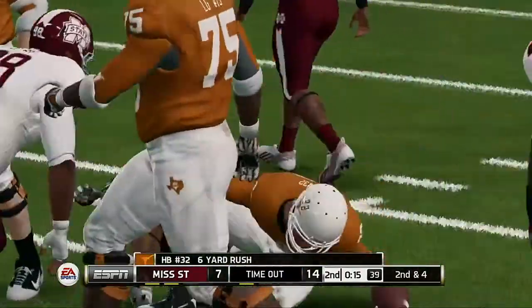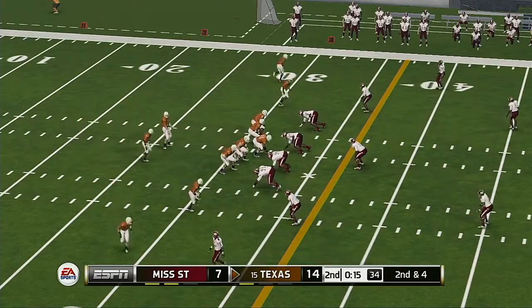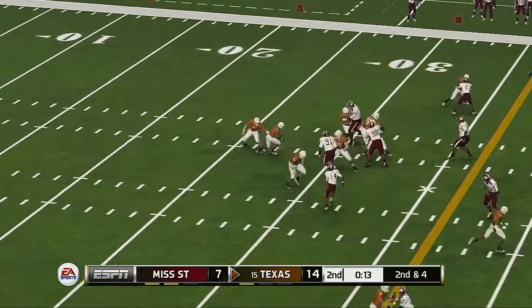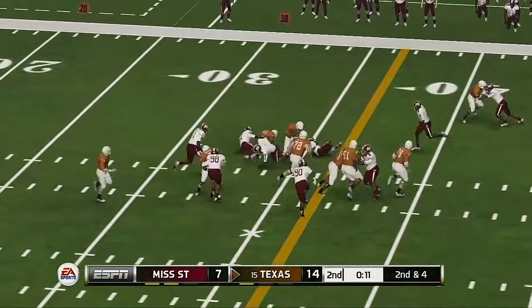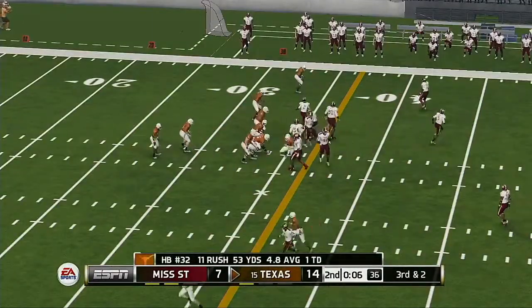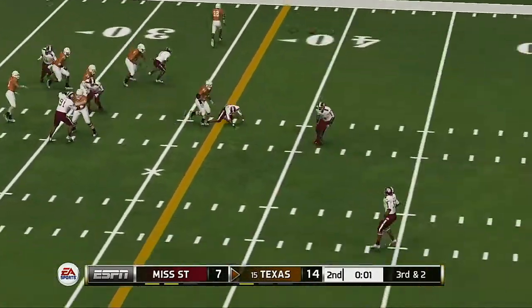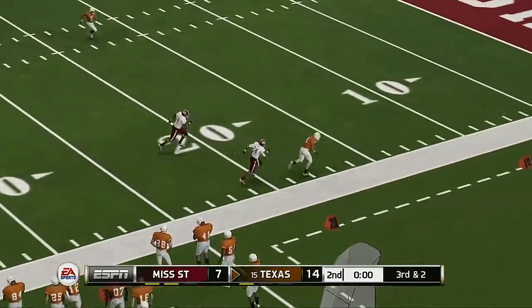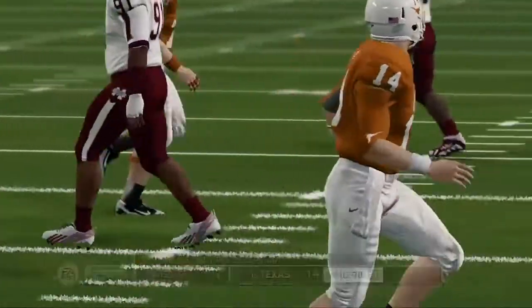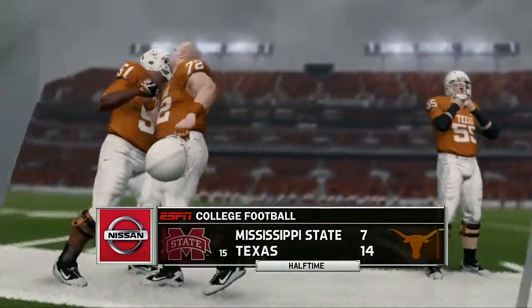Tackled after decent pickup. The Longhorns use their second timeout. They're about 4 yards away here on second down. Here's the halfback. They'll bring him down at the 34. He wants it all, going long. And he holds in the deep pass to the 20. And they push him out at the 1-yard line. We've played a half. Texas leads 14-7.